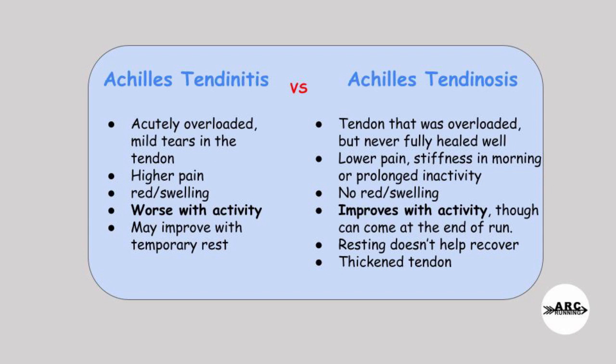And I'll show you a picture in a moment. And it tends to be worse with activity. So the more running you do on it, it gets worse and worse and worse until you can't run anymore. And with tendonitis, it may improve with some temporary rest. Tendinosis is a little different. Tendinosis is essentially where there was an injury and the tissue never really fully healed.